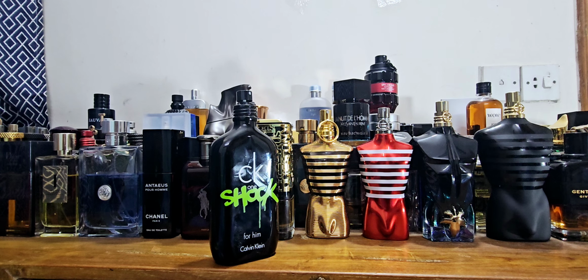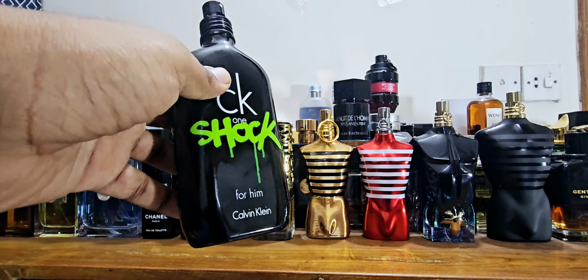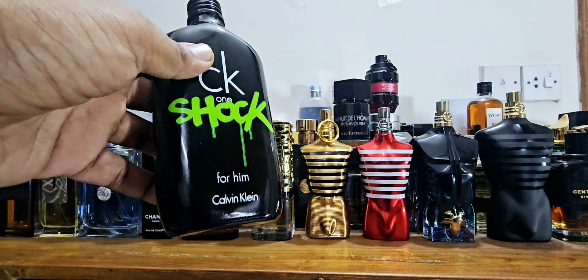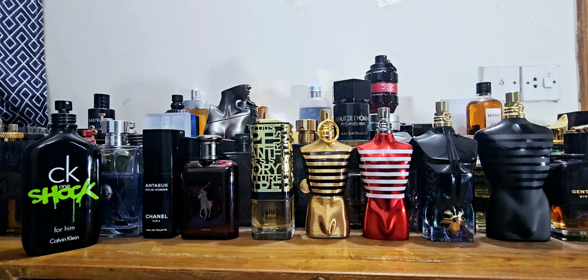The fruitiness of it, CK made it a very crowd pleaser. This is a fan favorite, and I used to hate this neon. It looks like graffiti, looks kind of ugly, but I got used to it. And it's a really cool bottle. CK1 Shock for him. The girls' ones are also beautiful.